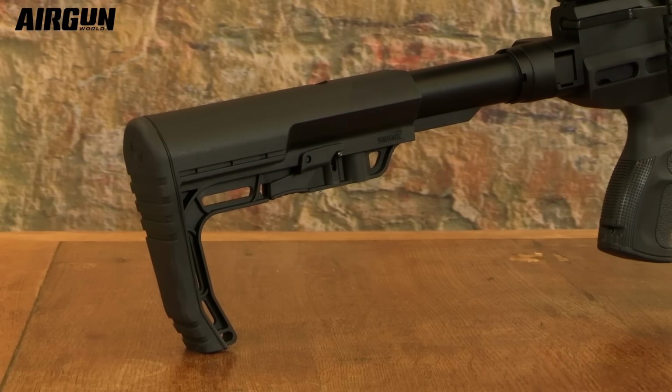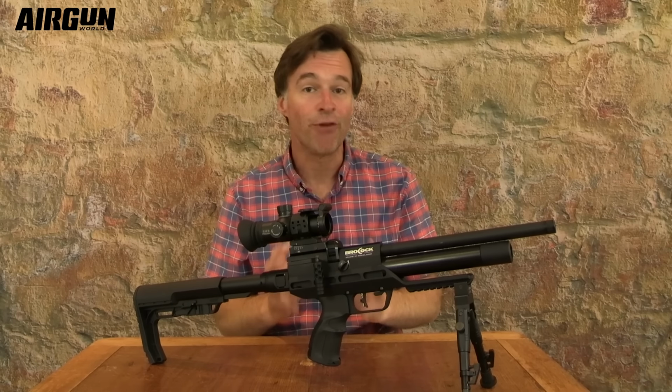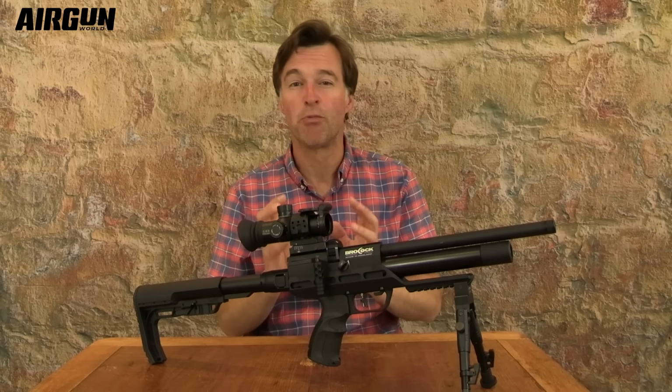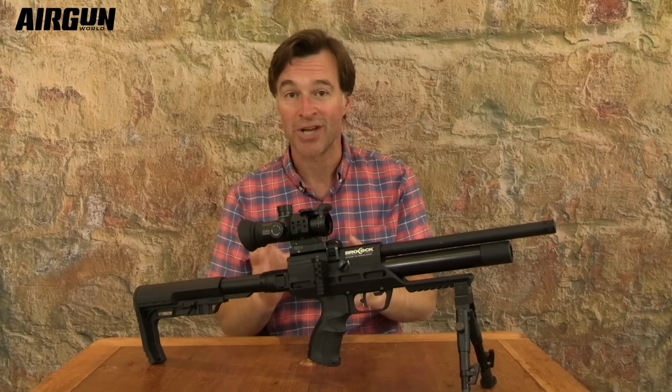Now as you can see, the Ranger features a fairly slimline shroud on the barrel, and it's also threaded to accept a silencer. The Ranger XR runs BRK Brocock's brilliant self-indexing magazine, which holds 13 shots in .177 caliber and 11 in .22. A single shot tray is also supplied.